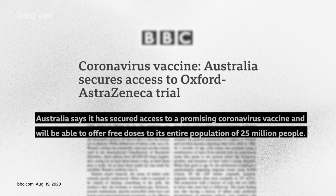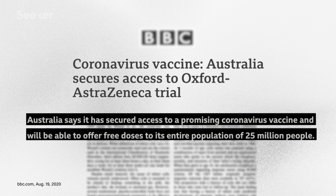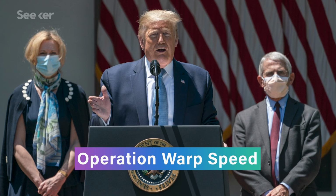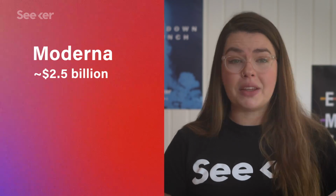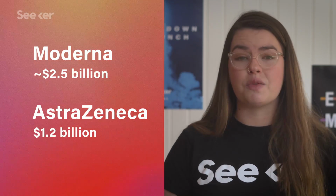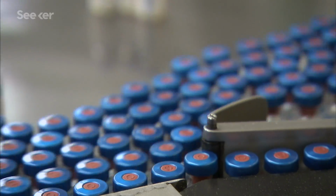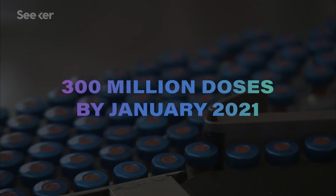But if everything does go to plan, the Australian government has already signed a letter of intent with the distribution company AstraZeneca to secure 25 million doses of the vaccine, because money is what's really pushing these vaccines through the door. The US's action plan, called Operation Warp Speed, is investing in both of these candidates heavily, with almost $2.5 billion going to Moderna and $1.2 billion to AstraZeneca and University of Oxford. This is in order to reach Operation Warp Speed's goal to distribute 300 million doses by January 2021. That's an aggressive timeline that many doubt is even feasible.